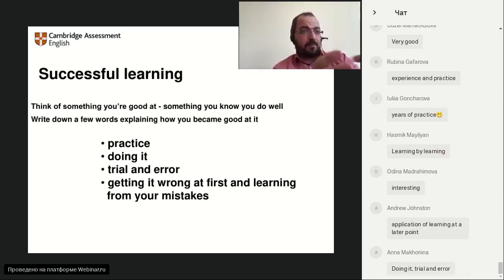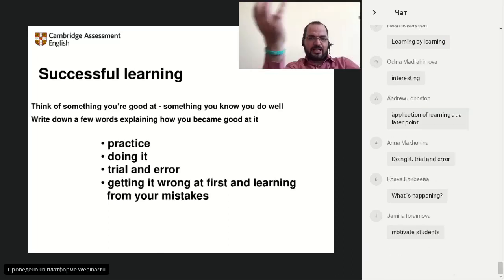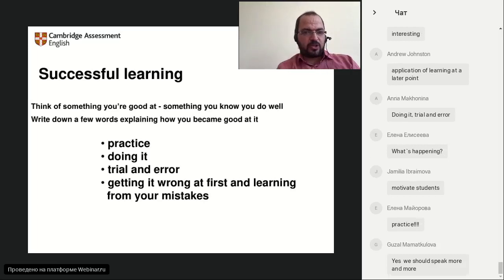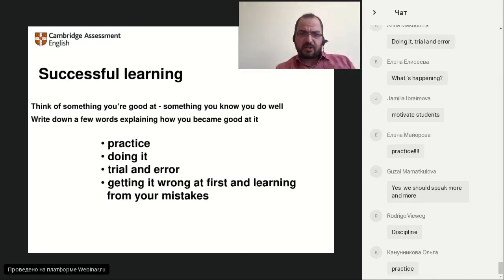All right, so going back to the very same point. Now we've got a number of ideas floating there. We've got active learning, that's our underpinning concept, and then experiential learning through Kolb's idea of learning by doing. Absolutely, there are lots of great ideas. Practice, exercise, motivating learners, plenty of ideas.